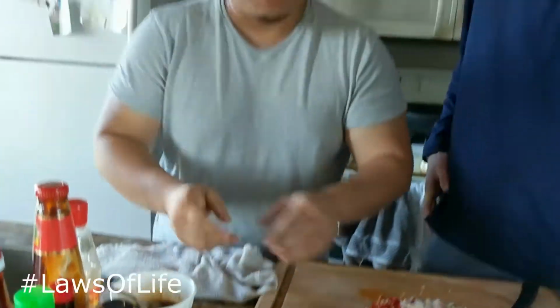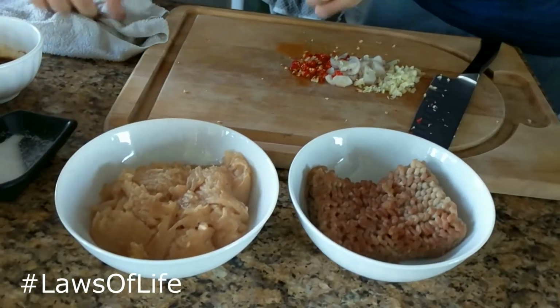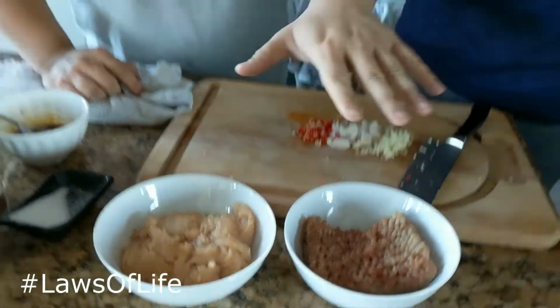Now what we have here is some ground minced chicken and some ground minced pork. Traditionally in Thailand, they always use pork just because it's fattier and tender, but I kind of want to add some chicken in just to add some texture to it.